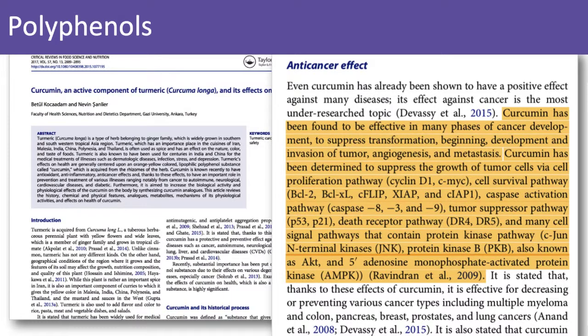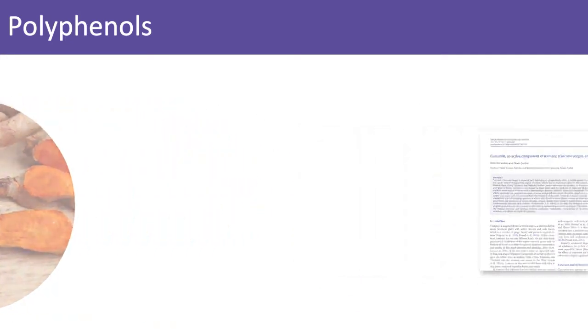So you can see here curcumin having a direct effect on some of these signaling pathways that are often associated with some proliferation effect of the cell structures towards cancer. And noted here in this paragraph by the researchers was that curcumin has been shown to impart its effect in decreasing or preventing various cancer types, and they list several. So this is not just indicative of one particular cancer type, but here they list multiple myeloma, cancers of the colon, pancreas, breast, prostate, and lungs. So pretty extensive effects and long-standing literature, quite significant in the research around the effects of curcumin and those different curcuminoids as chemopreventive agents.